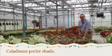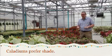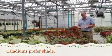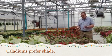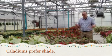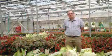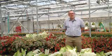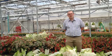Because caladiums have thin leaves, they are very light sensitive. So plant them only in shade or areas with partial filtered sunlight. They pair up good with plants like impatiens that are also shade-loving plants. Plant your caladiums in a spot where they will not be affected by wind. Too much wind can damage the plant's large leaves.